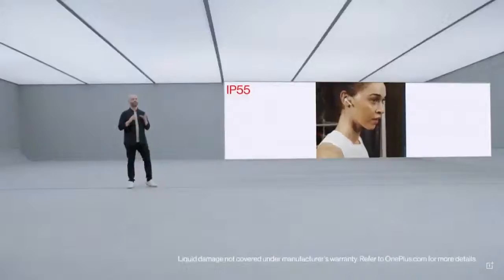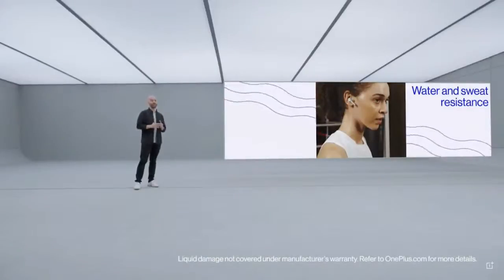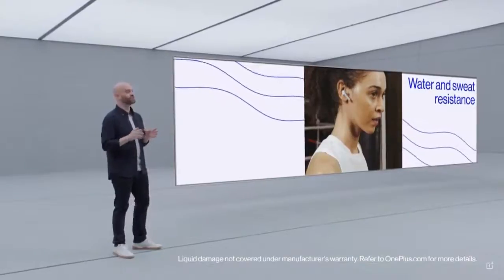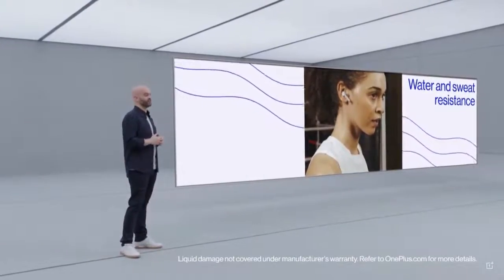They weigh just 4.35 grams, so even if you're wearing them for extended periods of time, they'll be very comfortable. And with an IP55 rating for water and dust resistance, some of the best protection for any true wireless headphones on the market, you can use them pretty much anywhere, anytime, from the most intense home workouts to socially distanced jogging or any other safe outdoor activities.